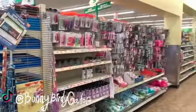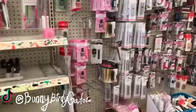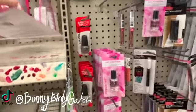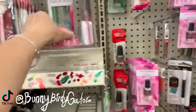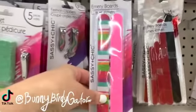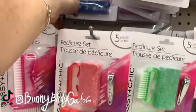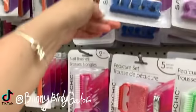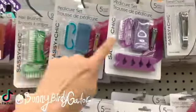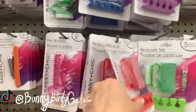You guys, I am back at Dollaree. It's been a few weeks since I've been here, so I'm always happy to come back to some of my favorite locations. We have lots of the little pedicure sets, all different colors. You get the clippers, the scrubbers, the separators, the pumice stone. We have, looks like about 4 different colors.